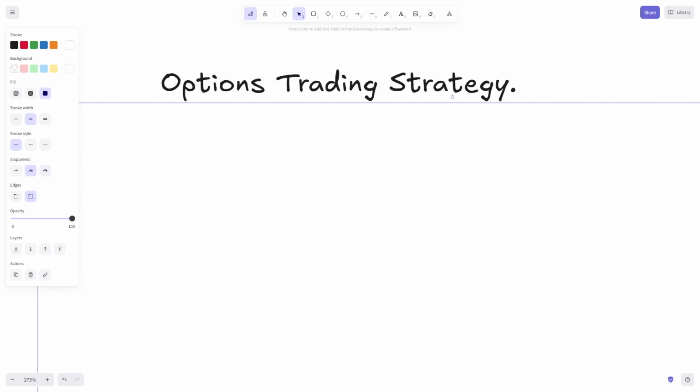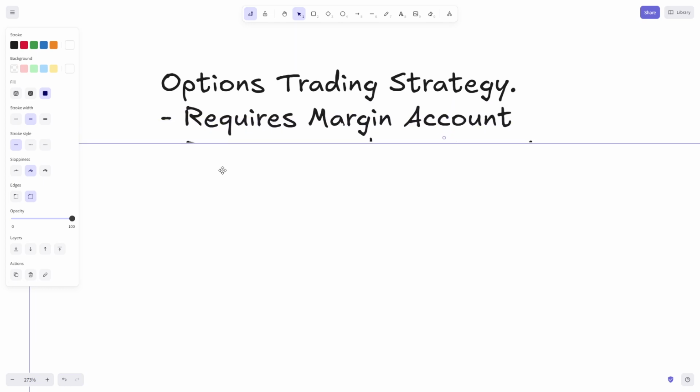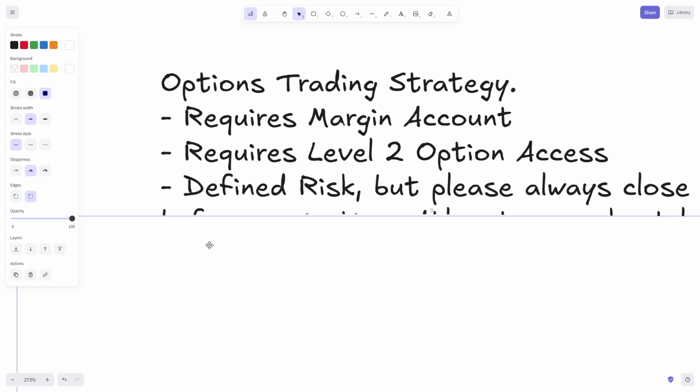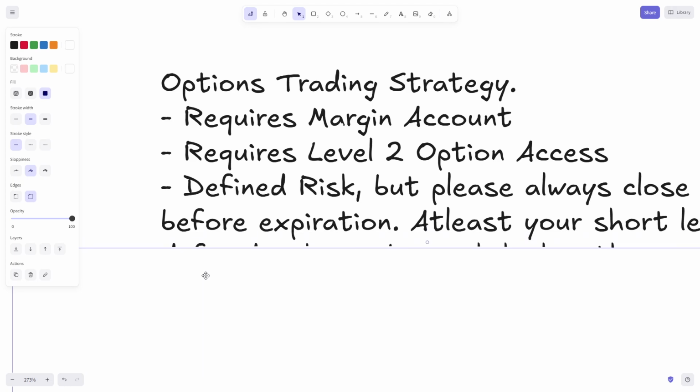Like I mentioned, it's an option strategy that I am a big fan of. The first requirement is that you have to have a margin account. We'll talk about that here in a little bit. You're also going to need level 2 option access, so definitely check with your broker. Pretty much everyone starts at level 1 once you get approved for options, and then you have to go up from there. Each level is a little bit more advanced. Next one on the list.